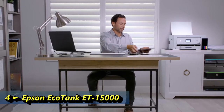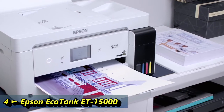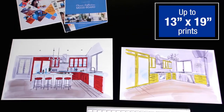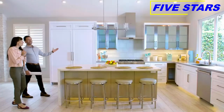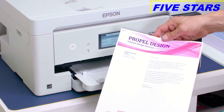As a designer, the cartridge-free EcoTank ET15000 is perfect for my business. The prints are high quality, and I can print up to 13 by 19, which most desktop printers this compact just can't do. That makes it ideal for printing marketing materials, charts, and even large design plans. And the ET15000 comes with plenty of ink for everyday 8.5 by 11 printing.